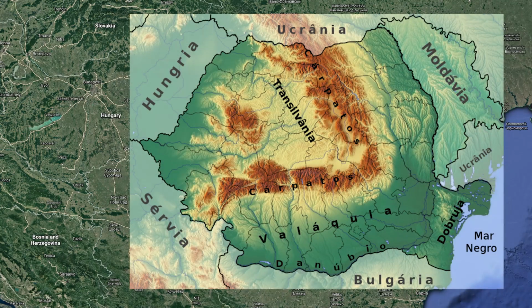Here is the topography map. Romania is definitely a country with variation in elevations, from the low-lying Danube River delta to hills here in yellow, to the tall Carpathian Mountains here in the center of the country, with surrounding valleys. Let's go into detail and let's start with those mountains.